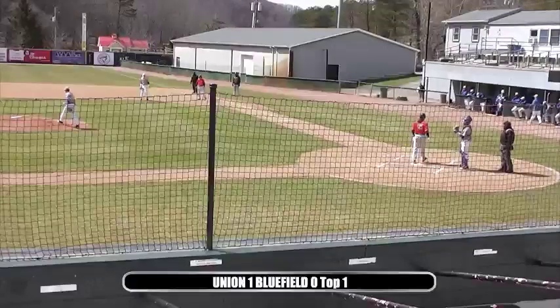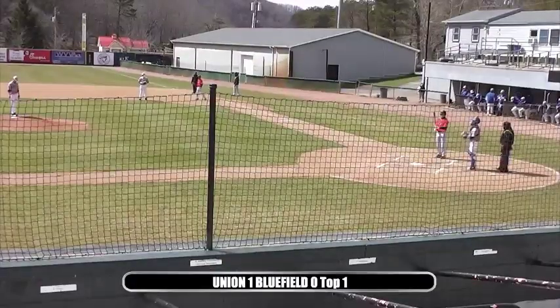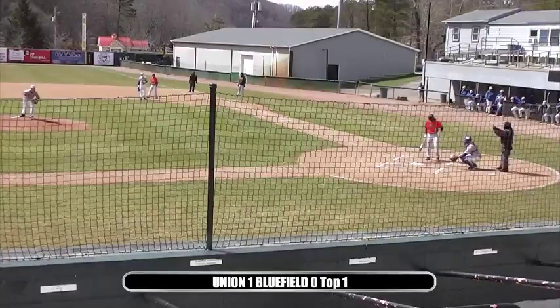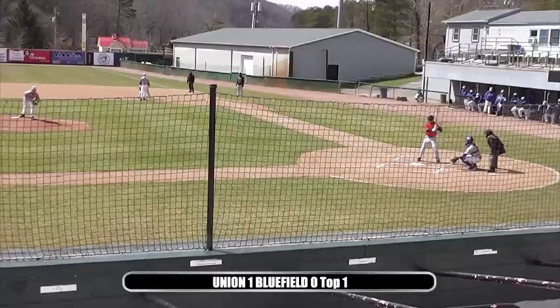So in the field for Bluefield, Marcus Espinal getting the start at shortstop. Carlos Torres at second. Joseph Cardona will be the catcher. Andreas Holzer out in right field. In center, Jordan Huntley. And in left, Pepe Napoleon.